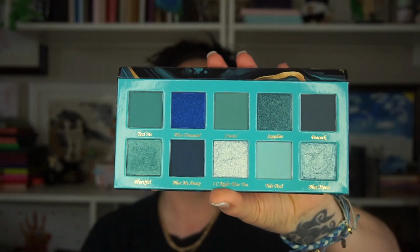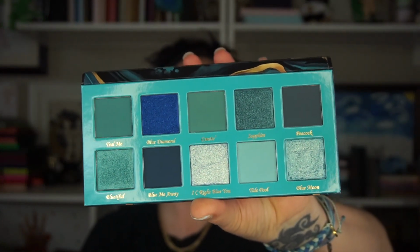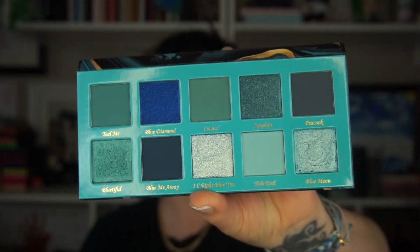Come on. Look at those blues. Look how pretty they are. Oh my goodness. I hope this is really picking it up. They are so pretty. Like, so pretty. But then I was looking at it and I'm like, you know what that reminds me of? My beloved Evil Mermaid palette.